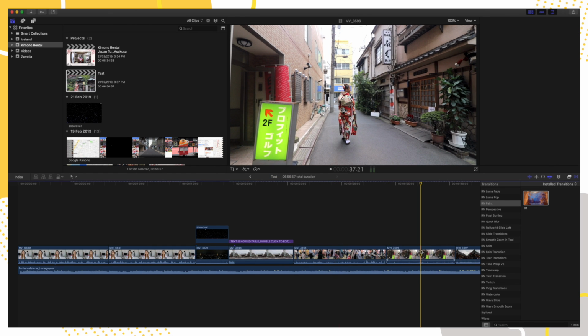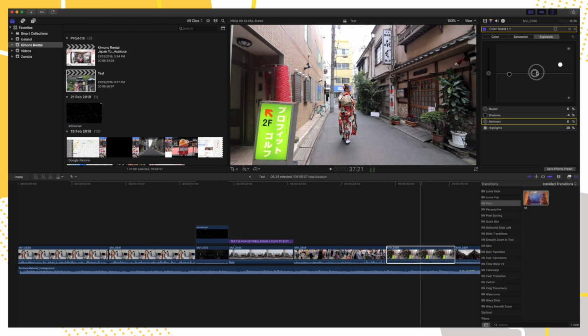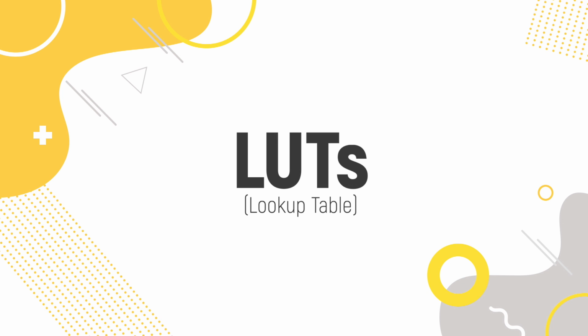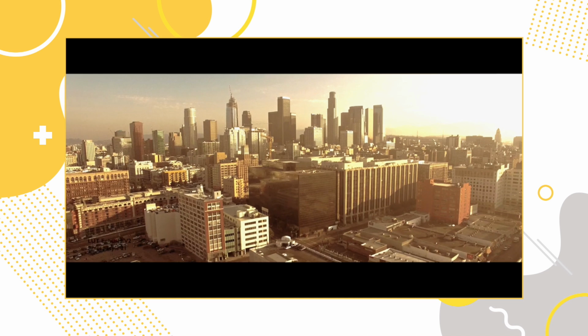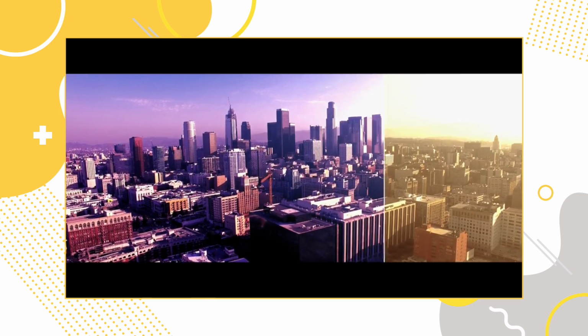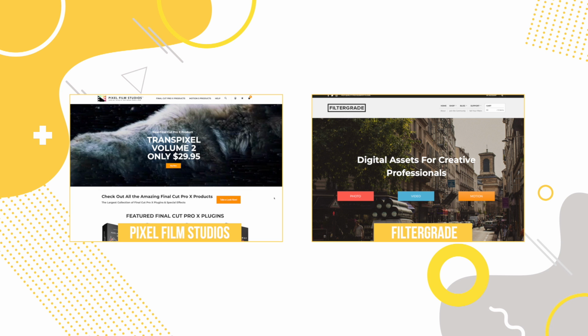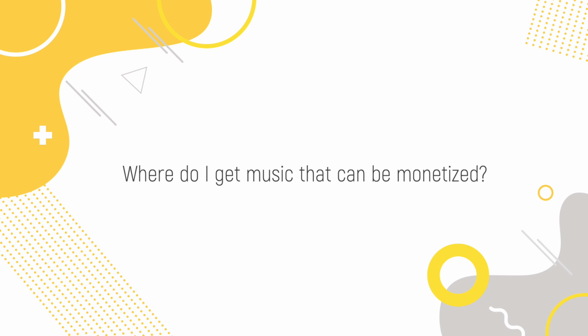After you do this, make sure to check your other clips so as to ensure that they are not too saturated or overexposed. Meanwhile, another way that YouTubers do color corrections is to make use of LUTs, which are basically set filters that you can just simply apply on your videos. They are certainly a bit more advanced, so it's a great way to color grade your clips better. For some LUTs that you can purchase, you can always find them on Pixel Film Studios or from another website called Filter Grade.